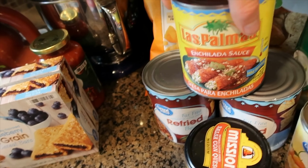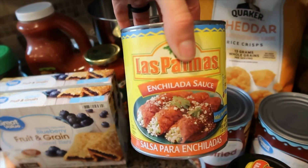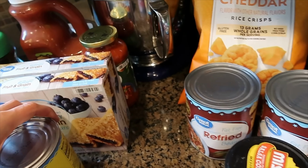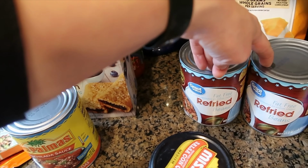This I was going to use for enchiladas, but we're not going to end up using it this week, but it's just something nice to have on hand. Just an enchilada sauce. This is a red one. And then I ended up with 2 cans of fat-free refried beans.